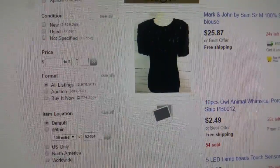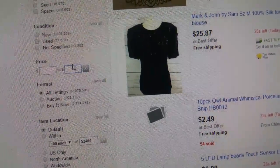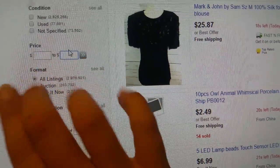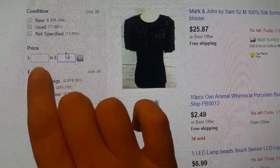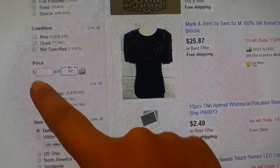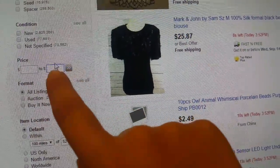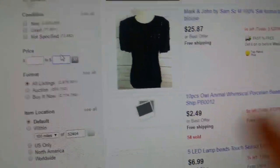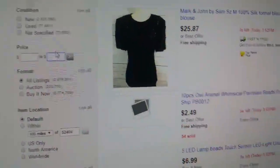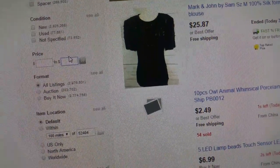When I get my lower price items, I search for that. The first one is going to be your minimum price that you want to search for. I always leave that blank, because if it's 1 cent, I want to see it. I want to see what's on there for 1 cent. So I always just go to this last one, and that's going to be your maximum price that you want to spend on an item.